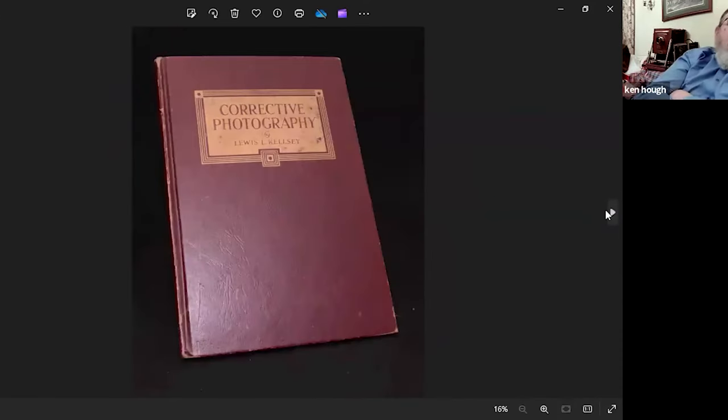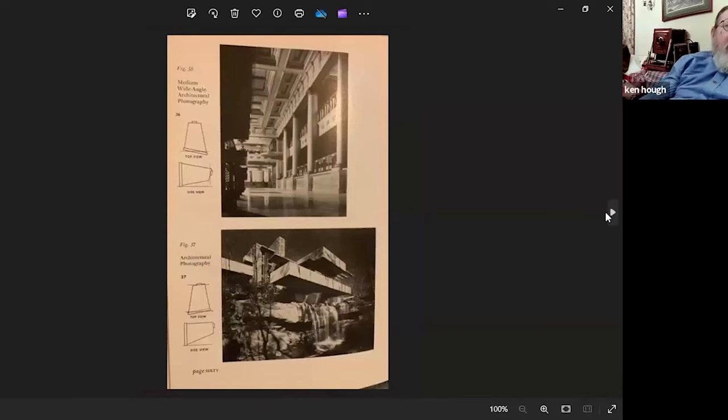Louis Kelsey was an in-law to the company. He married one of the daughters of Laban. And Kelsey was very instrumental in getting things built at the company. He came out with a book called Corrective Photography in 1947. They made 500 copies of it. And in it they had photographs of interiors, exteriors, and they showed how the camera was set up to take the picture.